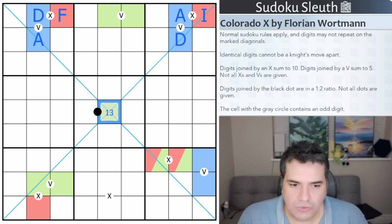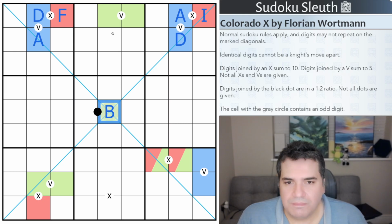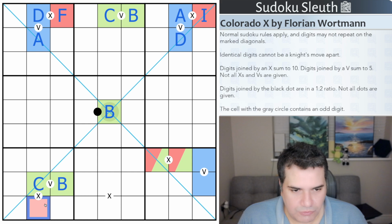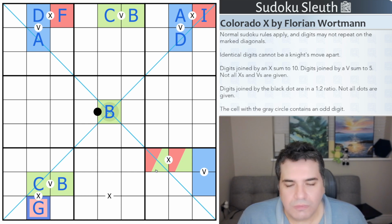And I'm not going to actually use numbers for the moment. I am going to actually continue with letters. I'm going to call this, sorry about that, B. C, B. You can see with this diagonal now, this B is seeing a C in here, and therefore this is B. Across from C would be G, and we'll figure out the rest in a moment.